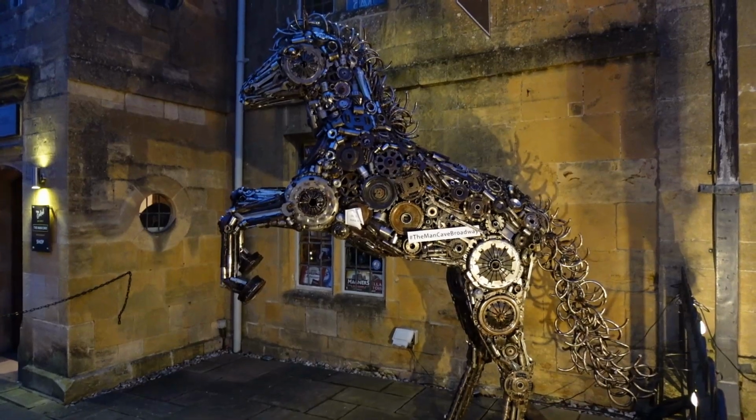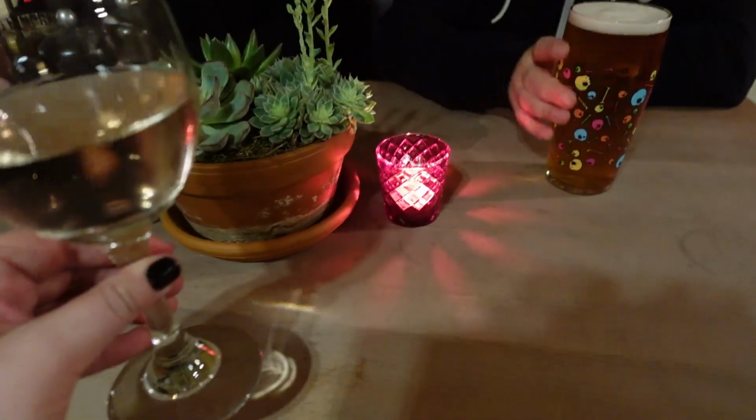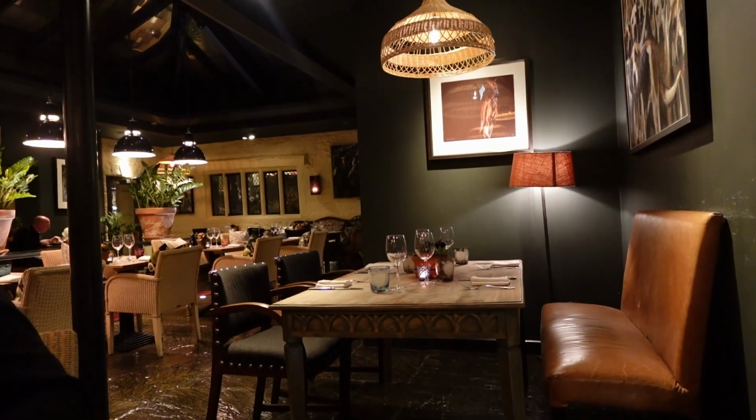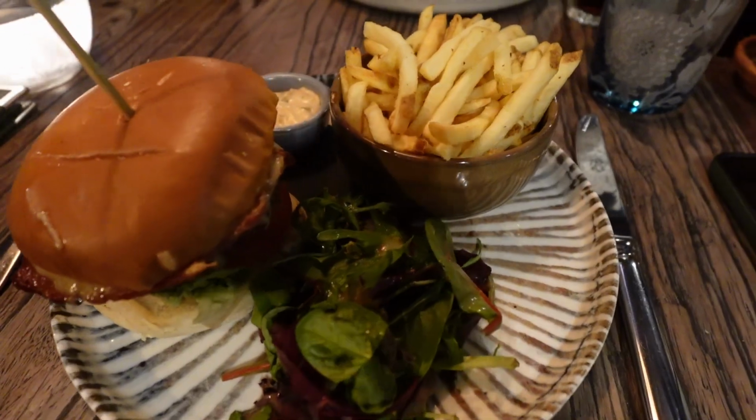We also saw Darth Vader and a Trooper, a bit out of place, but still enjoyed the sight of it. We had time before our dinner reservation, so we decided to go for an aperitif at the bar. It was then time for us to move to the restaurant and enjoy our dinner. The food and service were really good.